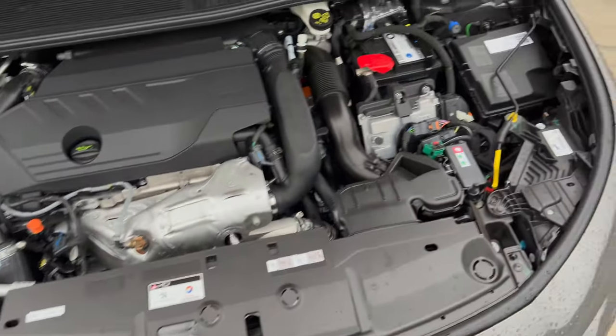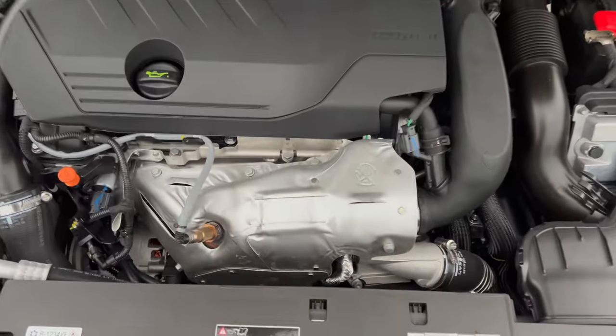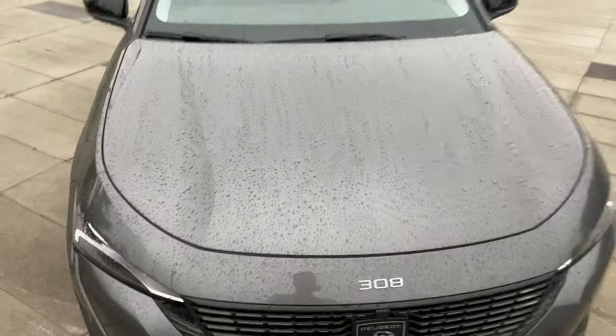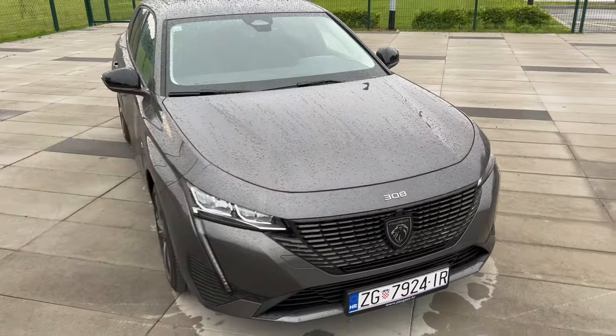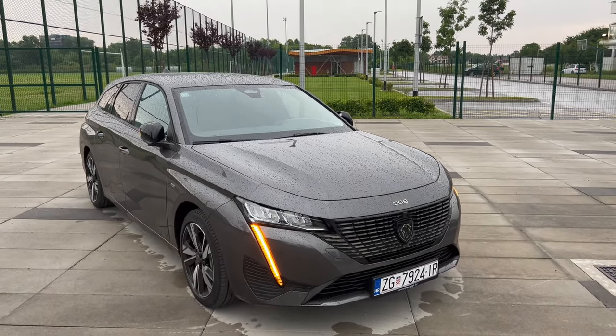And you can see you have to use the little leg if you want to keep it open. And it has sound and heat insulation. There's a little sign not to touch, hot. So let it drop, it closes perfectly. And you can also see the car when it's all wet. It looks pretty good.